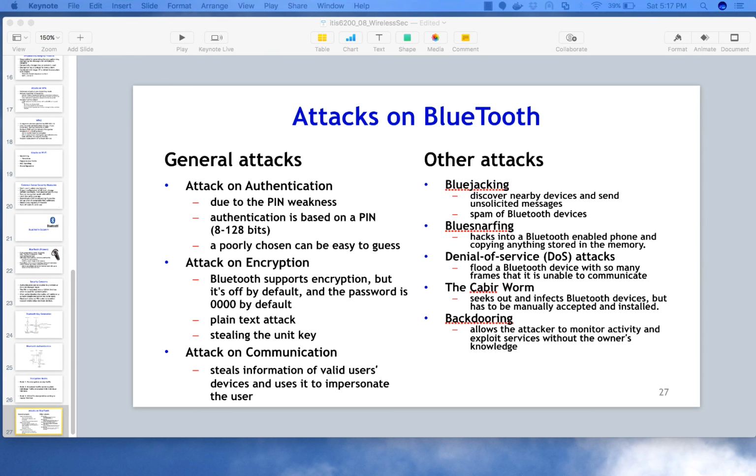Another type is bluesnarfing. This attack is designed to extract information from a Bluetooth device from a long range. If you execute the attack, you can actually get address books, call information, text information, and other stuff from a device. Because of the nature of the attack, it's very invasive and extremely dangerous. And I will not be teaching you how to do that.